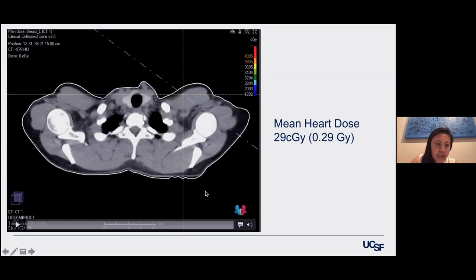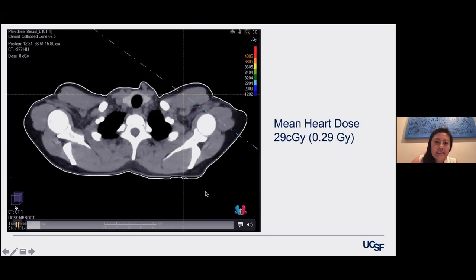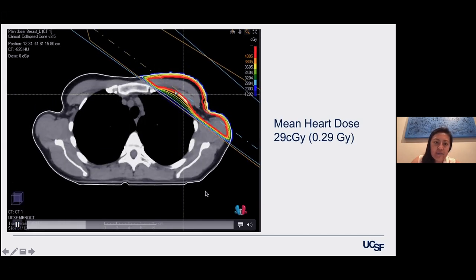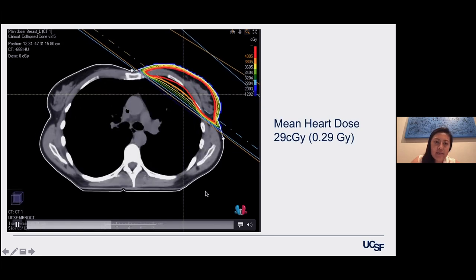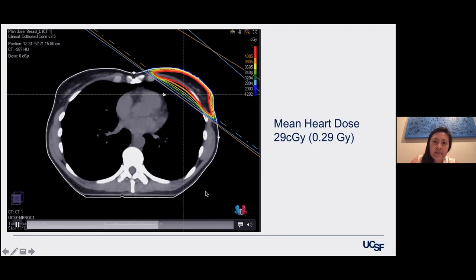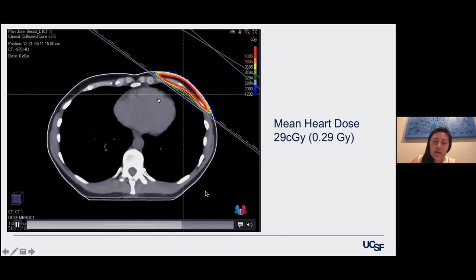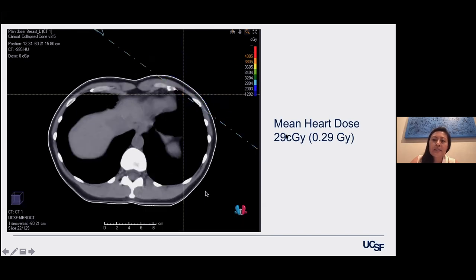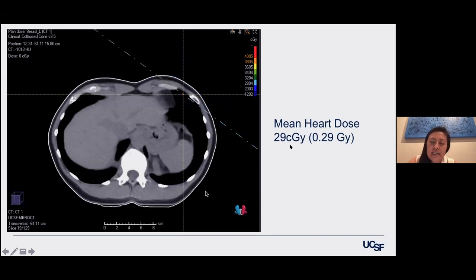So I have another plan. I'm going to play this one. And this is the same thing where you can see that the beams are coming in. The heart is in the middle. The patient's in a deep inspiration breath hold. And as the beams go down, you can see it's very far away from the heart, okay? And you can see in this plan, the mean heart dose was 29 centigray. So again, we're talking about very, very low doses, less than 1 gray, less than 0.5 gray.